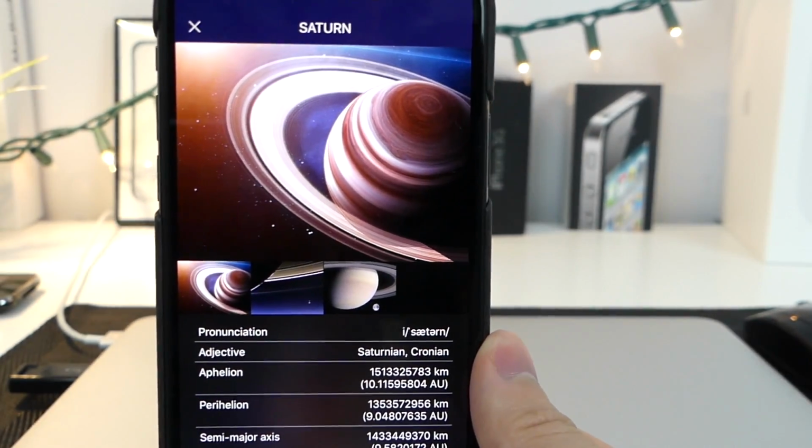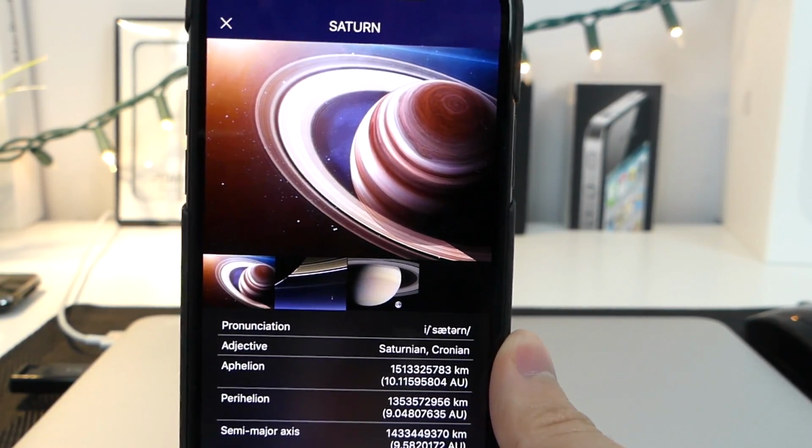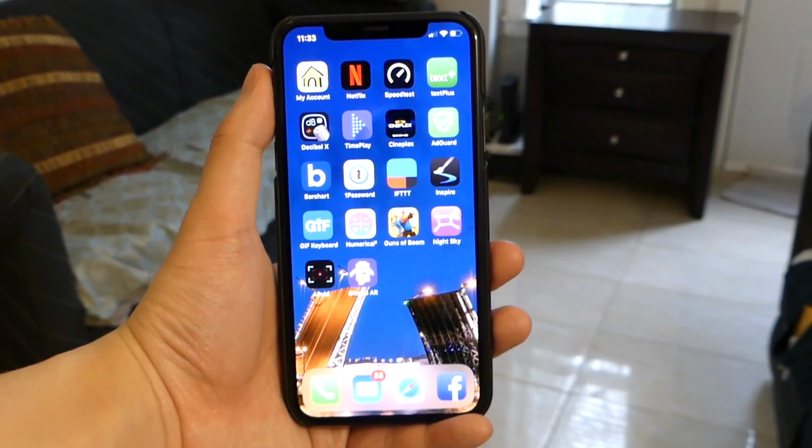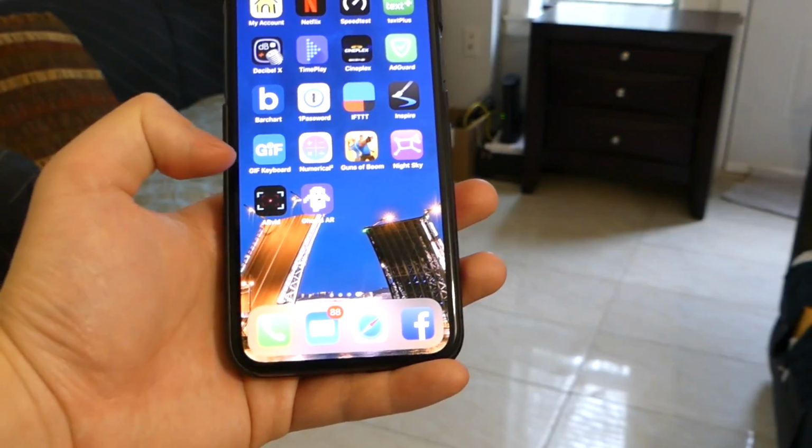I don't know if any of these are true, but it is there for you guys to see. There are a bunch of things in space you guys can play with this. So the next app I want to show you guys is going to require me to get off my butt and actually walk around. So I'm going to show you guys, this is called AR Vid.